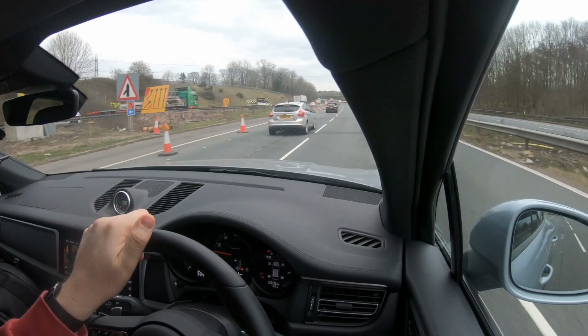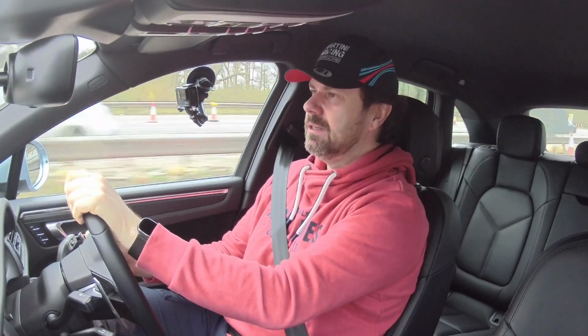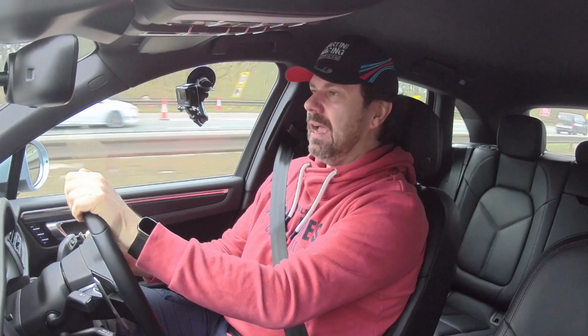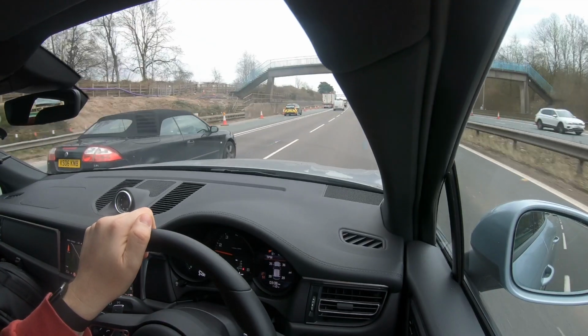I really wish I'd had another day with this car, because I really wanted to take it on some twisties and really put it through its paces. But on the way back yesterday from Porsche Stockport, I did drive on some decent roads, and it was really great fun. I really enjoyed it.